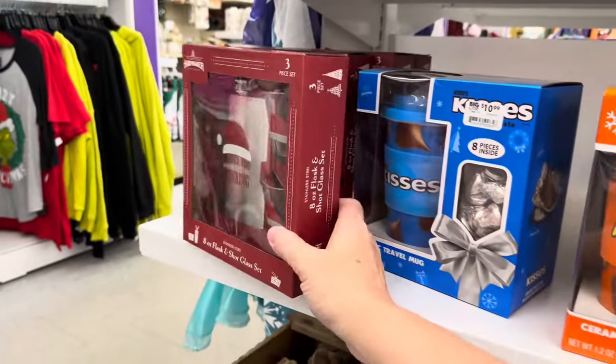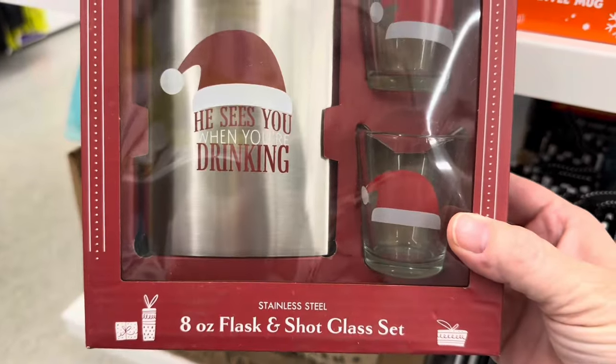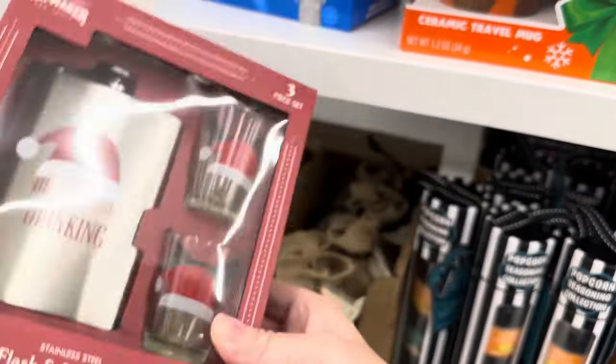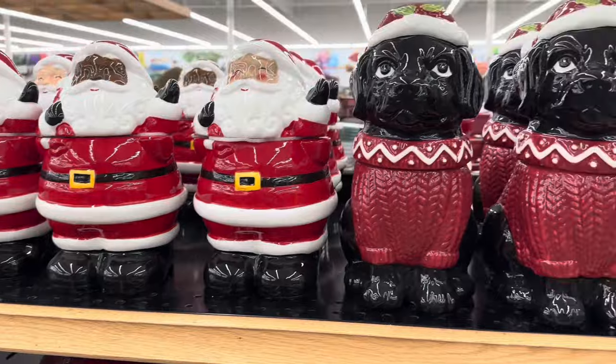Oh no. He sees you when you're drinking. Not if you drink in the dark. That's $9.99. Okay, all of these cookie jars are so cute.